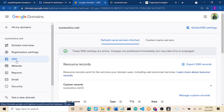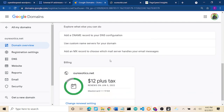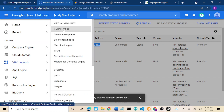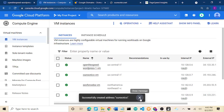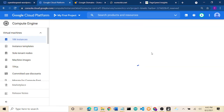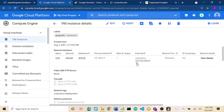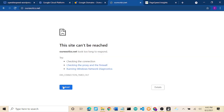So let's just go back over here to DNS. That's the screen that we're on. Everything's good. Domain overview. There's nothing we really need to do over here. External IP, we know what that is. So let's click back on the hamburger and go look at our virtual machine. Compute Engine, VM instances. So we got our Exotics right here. Click on it, make sure our IP all still matches up after making it static and make sure it carried over. Yep, there's our IP and it's static. So is it showing right there? It's not showing that other word. We're here, and reload.